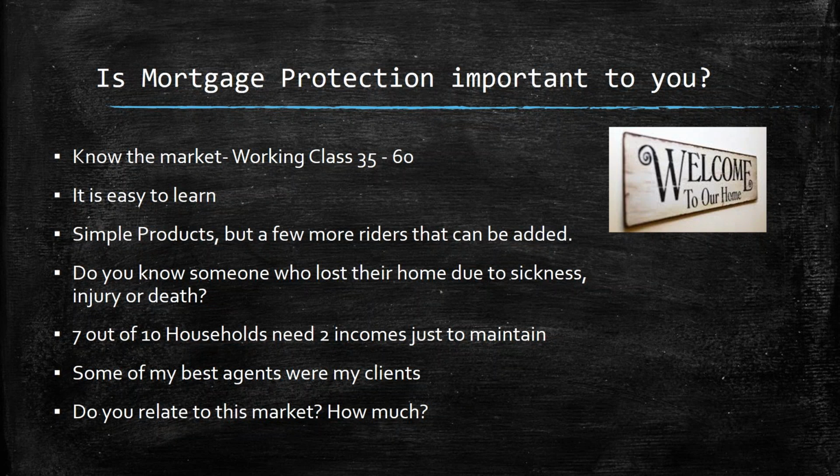So when you sit down with the families that you're working with, trying to find a program that's best going to meet their needs and take care of them, you're going to have that confidence and that conviction to work with them, meet their needs, and get it taken care of. And also this bullet point: some of my best agents were my clients.